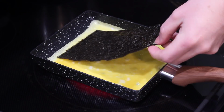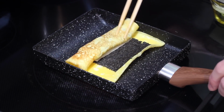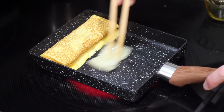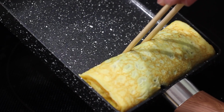I got my egg mixture ready to go, and then super carefully and slowly over very low heat, I tried to start rolling this omelet. Very much like an omakase or a French omelet, you don't want any browning or any color on this, at least on the very exterior, on that last layer, because that's a layer that everybody's gonna see.